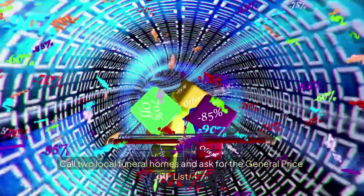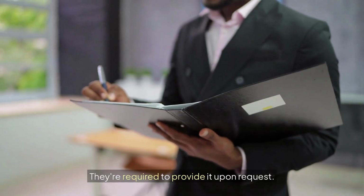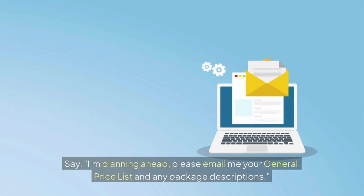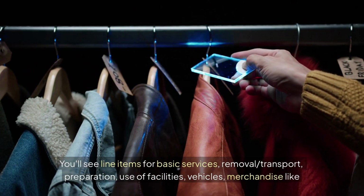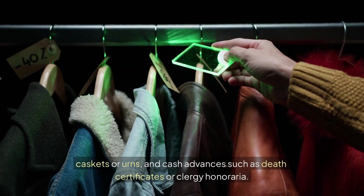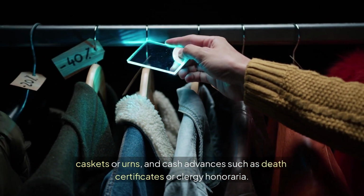Call 2 local funeral homes and ask for the general price list. They're required to provide it upon request. Say, "I'm planning ahead. Please email me your general price list and any package descriptions." You'll see line items for basic services, removal/transport, preparation, use of facilities, vehicles, merchandise like caskets or urns, and cash advances such as death certificates or clergy honoraria.